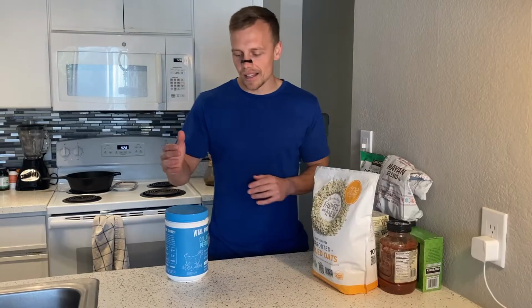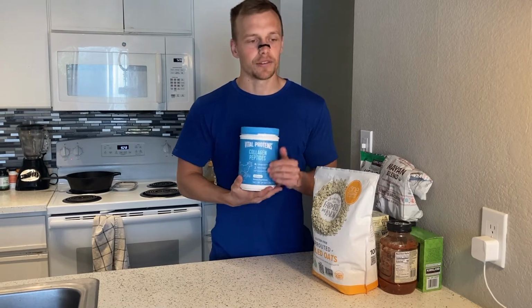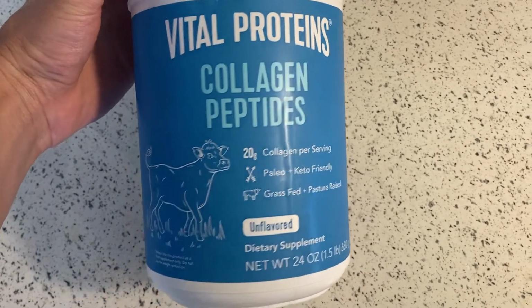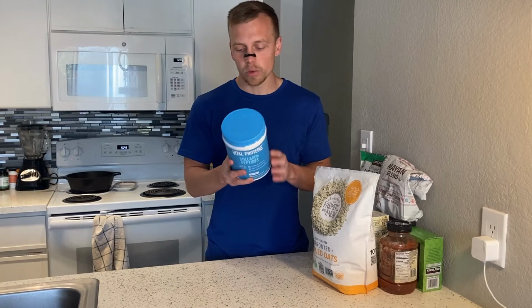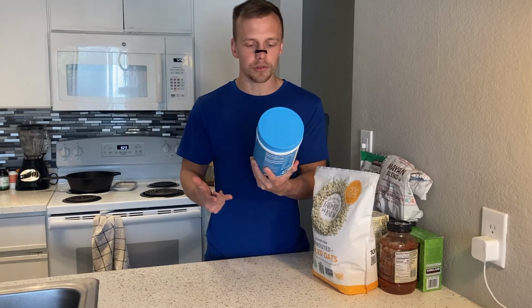And last but not least, we've got Vital Farms collagen peptides. Now, this is a must for me. This is one of my favorite ways to break a fast. It's got a ton of protein in there, but it's a different type of protein that doesn't spike your insulin as much. We've got 20 grams of collagen peptides. It's grass-fed, it's pasture-raised, there are no added ingredients. It's a powder, it dissolves into cold or hot, it's tasteless, so it's great.